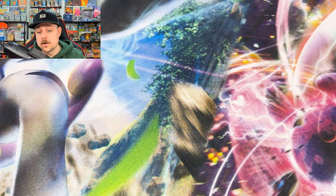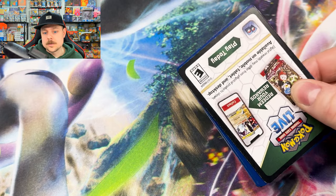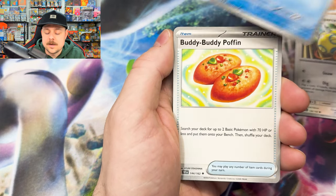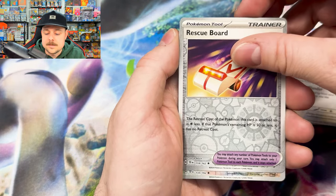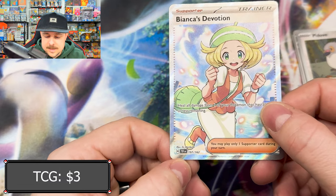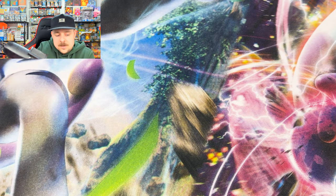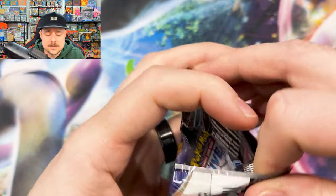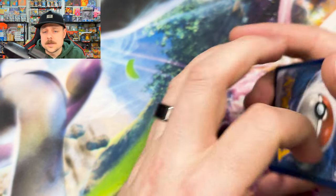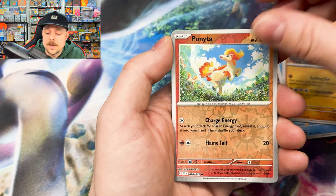So we've opened probably about 100 packs so far, and I think we have maybe four or five art rares, not including that one that we just pulled. So it definitely seems like it's been pretty difficult to pull those for some reason, and I'm not sure why. The only other set that gave us difficulty like this, oh, Bianca's Devotion. Nice, we didn't have that. She's a little dinged up down there, but that's all right for a binder card. Gorgeous. The only other set that gave us trouble with art rares like that was Paldea Evolved. So I'm not sure what's going on. I'm not sure if we just had pretty bad luck opening this set so far. But for the art rares, it's been difficult for us, and for the life of me, I can't figure out why.